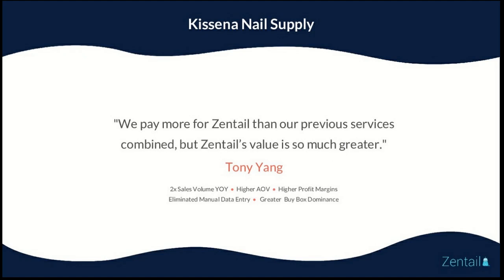Being able to create kits and bundles with Zentail with their inventory allows them to achieve a higher average order value through a more diversified product assortment with higher profit margins. And utilizing Zentail's buy box repricer allows them to win the buy box over 60% of the time within a really competitive category.